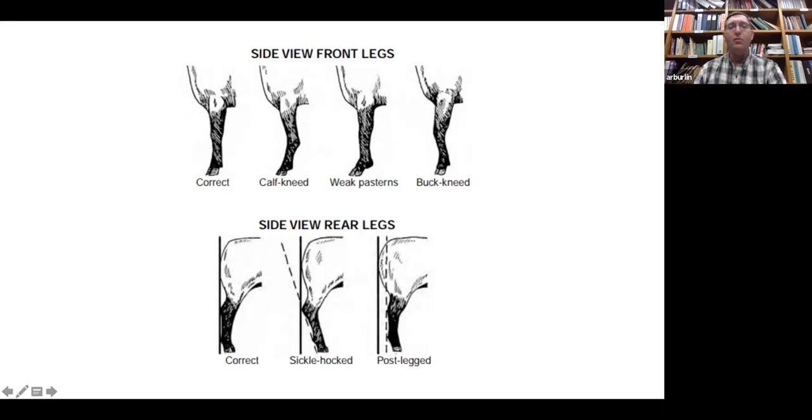An animal that is post-legged tends to look even more uncomfortable when they walk. They tend to be shorter strided. They walk a little choppy.